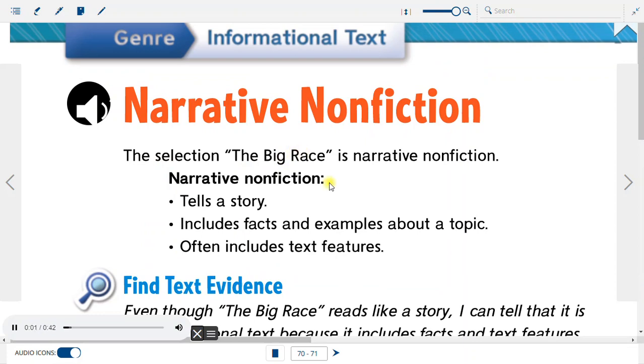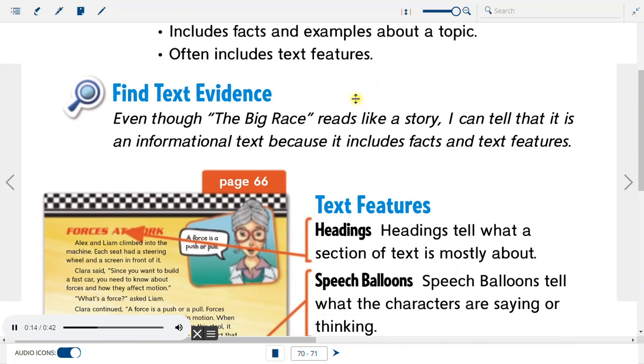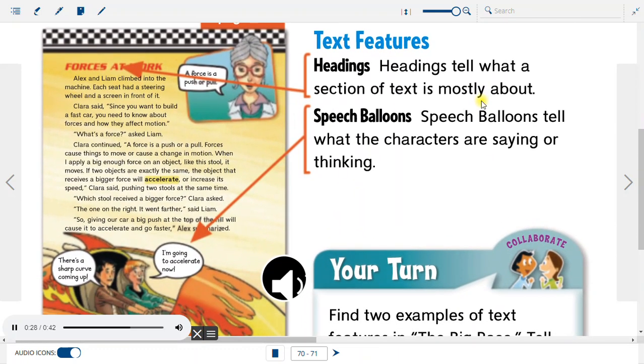Narrative nonfiction. The selection The Big Race is narrative nonfiction. Narrative nonfiction tells a story, includes facts and examples about a topic, and often includes text features. Find text evidence. Even though The Big Race reads like a story, I can tell that it is an informational text because it includes facts and text features.